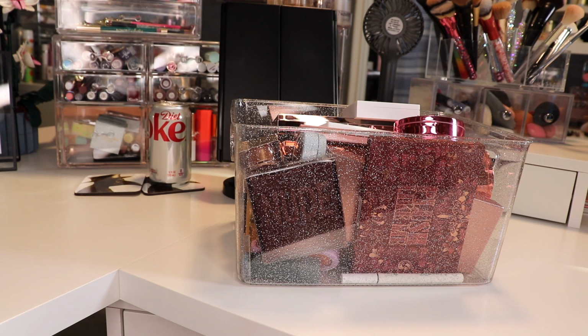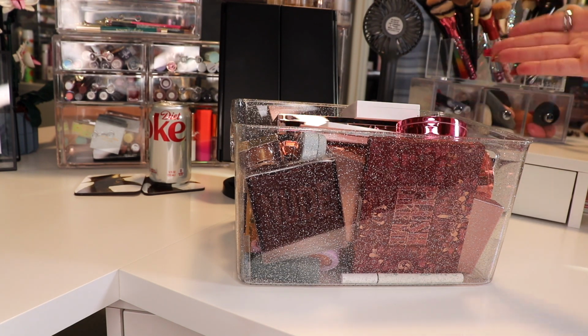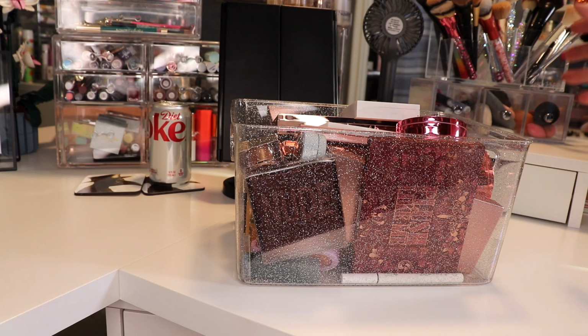Okay, so what you are looking at now is the top of my vanity. My vanity is an L-shaped desk. If you want to know what's inside of this container, then go ahead and watch part 1 first. I'll put a card in the top of the video. But let's get started by going through what I have in my drawers first. So I'm going to go ahead and lower the camera and you'll see what I have.